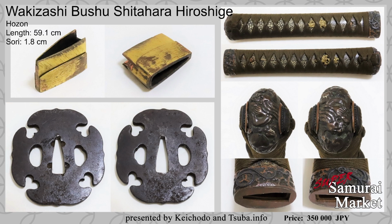Now we're looking at components of the koshirai, and you can see that the saya is not displayed here, but it's a really nice black lacquer masame nuri saya in very good condition and a nice pattern.